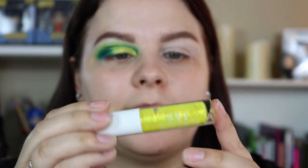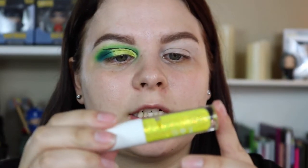I think over that black line, I'm going to go in with this Dear Katie Brown Razor Shine Glitter Liner, and this is in Tantrum. And I'm just going to kind of trace over that black line a little bit and give it a little bit more sparkle.